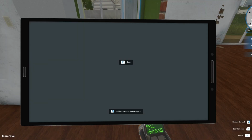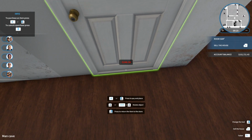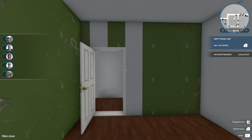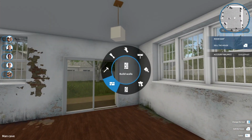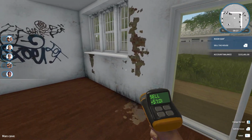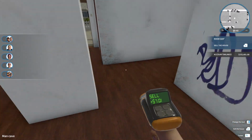So let's put a white door in here, have it open up the right direction. There we go. All right, yeah, that's gonna add a lot more space in this room. So we will leave that one there. Things are looking good. Let's get rid of the light fixture up there. Get rid of any outlets in here that we're not gonna be needing.